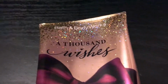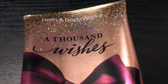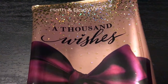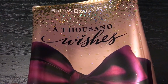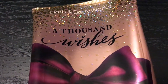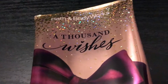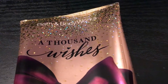If any of you guys are familiar with Bath and Body Works products, you know that a lot of the times they discontinue a lot of scents. So if you do plan on purchasing scents that you tend to like, I'm always very skeptical about it sometimes, because I'll go in one day to re-up on the scents and they won't have them, and I'll just be really sad. I'm like, okay, you guys just had this last week. So that's one thing that I'm not a fan of when it comes to Bath and Body Works. I tend to love a lot of their products and they tend to discontinue them a lot.